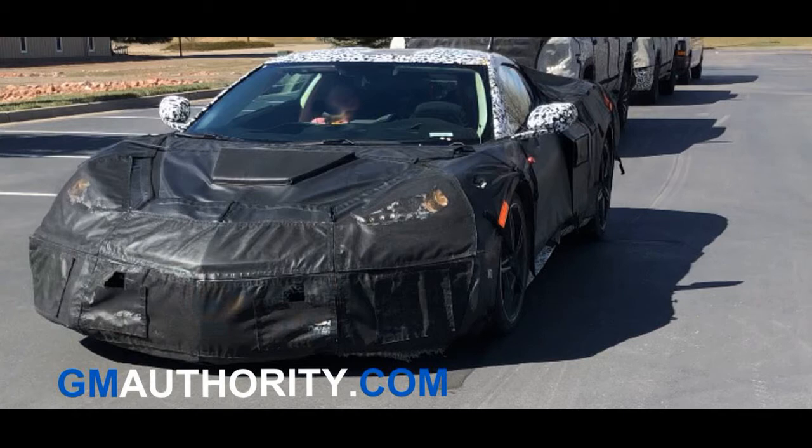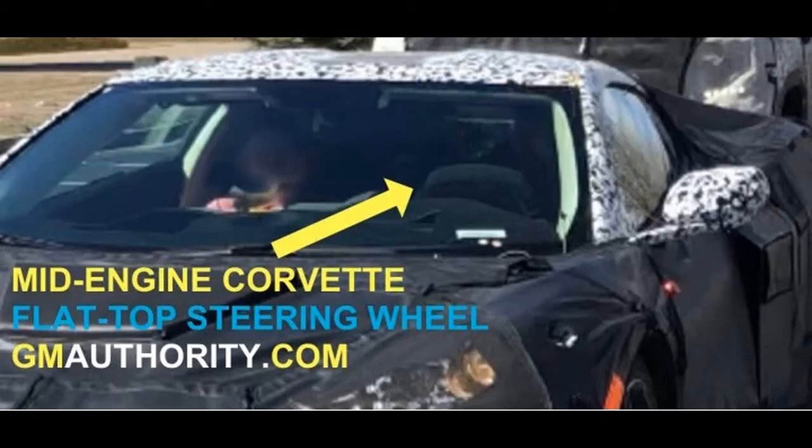But as you can see in this picture also, if you look at the steering wheel, it appears that there's going to be a flat top steering wheel. A lot of cars have had flat bottoms for quite a few years, mostly so that you can bring the steering wheel down further into your lap, a more ergonomic driving position. But it appears that the 2020 mid-engine Corvette is also going to have a flat top. The explanation that I found is for a smaller diameter wheel, a little more precise turning and things like that, but we'll see.